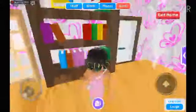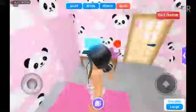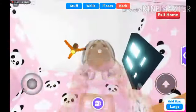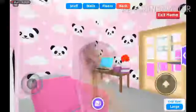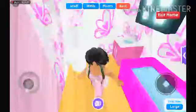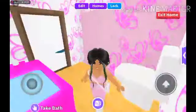Oh my god. So I'll give you guys a quick tour. We have here the bedroom with the panda wallpaper. Oh, I caught you. Then we have the kitchen, obviously I showed you guys, and here. So I'll wait until Sarah's done and I'll be back, guys.